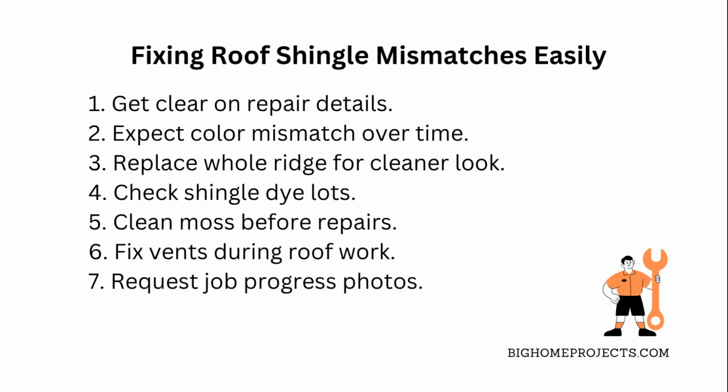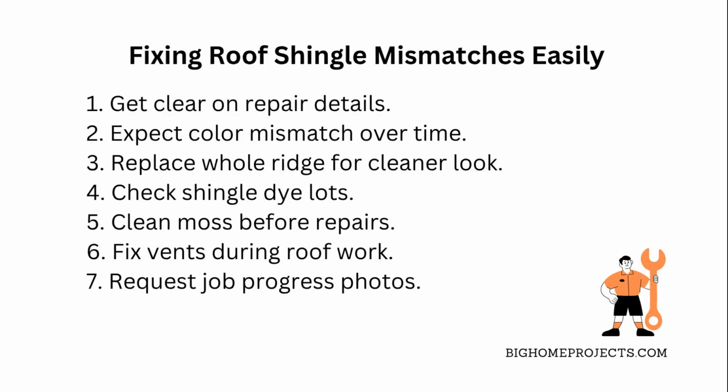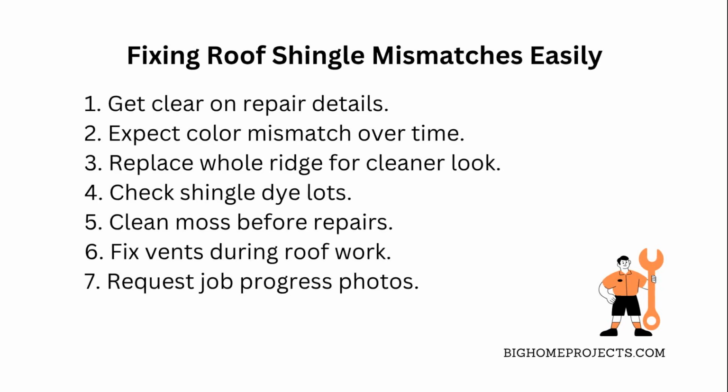Ask your contractor if they can match the colors or styles, but keep in mind that exact matching is tough because shingles fade differently over time. If you want a cleaner look, sometimes it's better to replace the whole roof or at least the entire ridge line instead of just a small section.